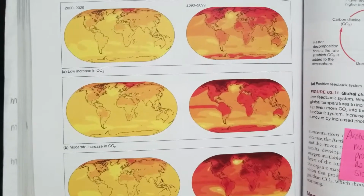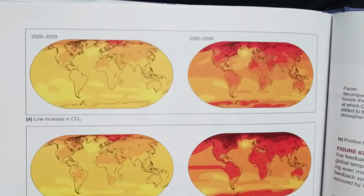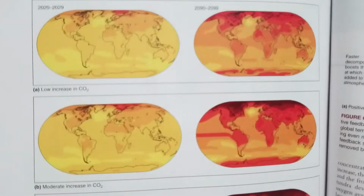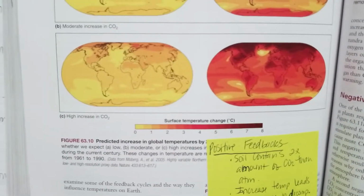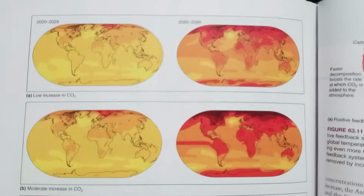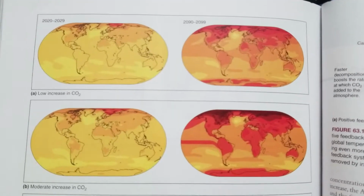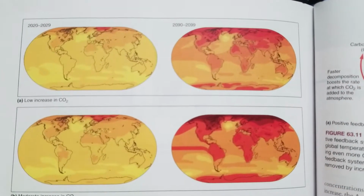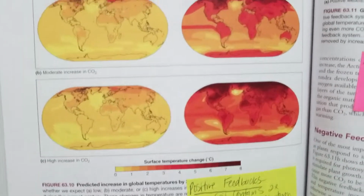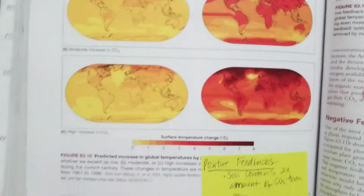And then we get to this section on feedbacks. Well, actually, this part right here. So just kind of look this over, but it's climate models, and it's showing low increase, moderate increase, and high increase in CO2. The high increase in CO2 looks pretty scary to me. I don't know about you guys, but I would go for let's do some renewable resources and lower our CO2 concentrations, because it's already hot enough here in Redding. So anyways, that's just showing some climate models and predictions on different amounts of increases in CO2 and what would occur.